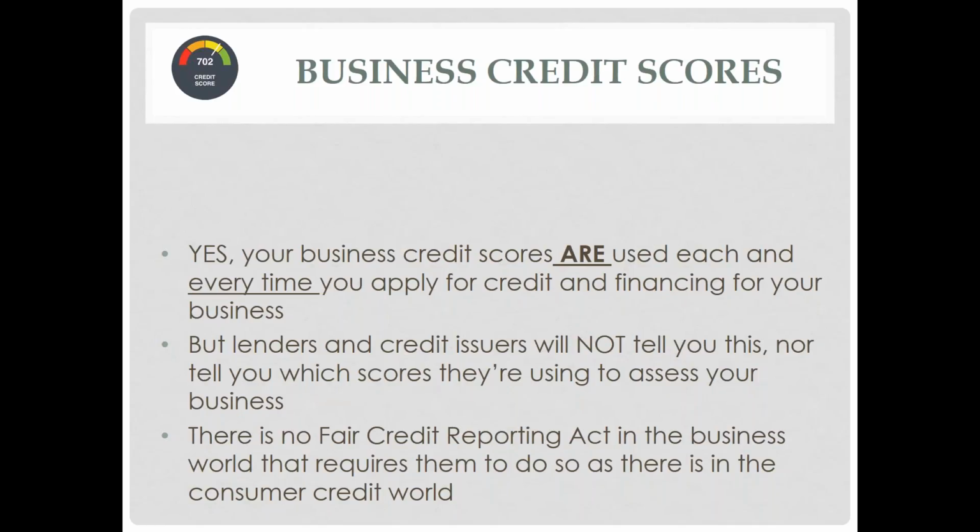So this is something that a lot of people run into. In the consumer world, if you applied for a loan and got denied, they have to, according to the Fair Credit Reporting Act, send you a letter by mail that notifies you which bureau they pulled to make the lending decision and why they denied you. There's no rule like that in the business world. There's no law that governs it.